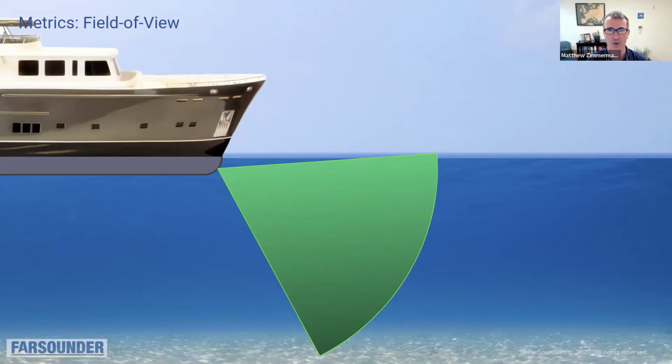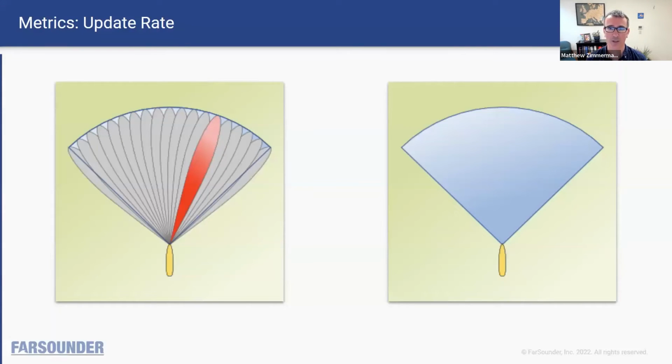FarSounder's Argos series sonars are designed to be installed on the bow, like I just spoke about. These systems look up about 10 degrees to reach the sea surface and look down about 50 degrees until they reach the sea floor. So understanding what field of view is provided by a specific product is certainly important in understanding how effective it will be. And then the last metric I want to briefly bring up is update rate.